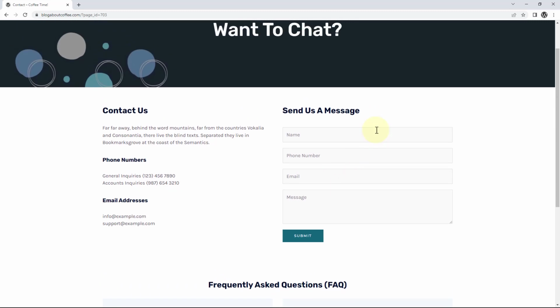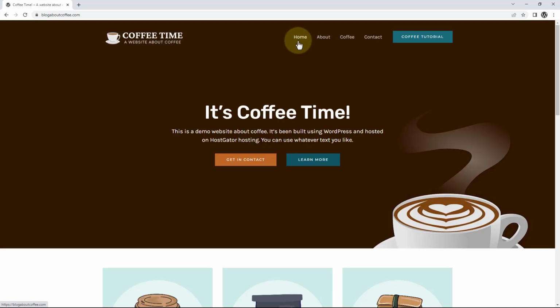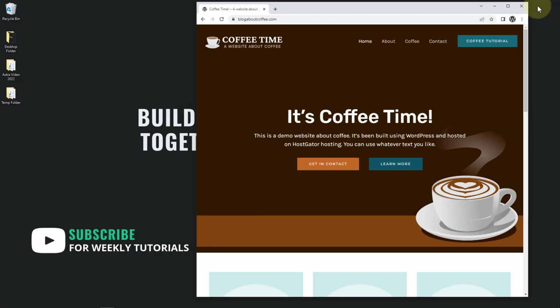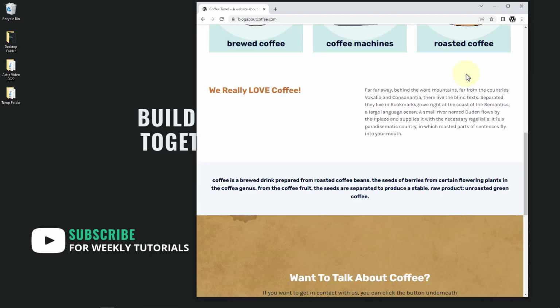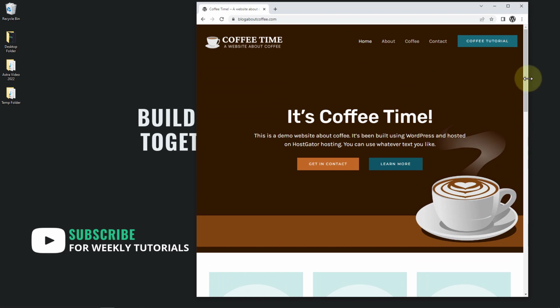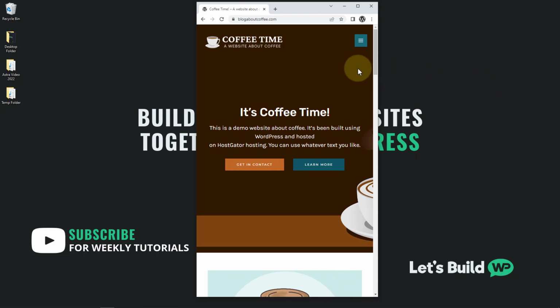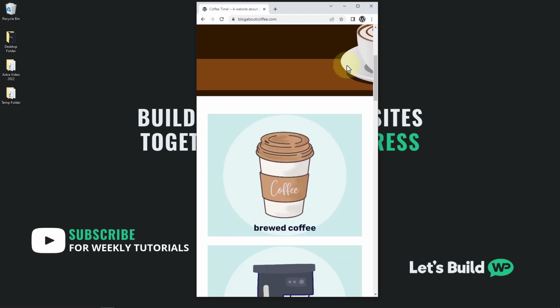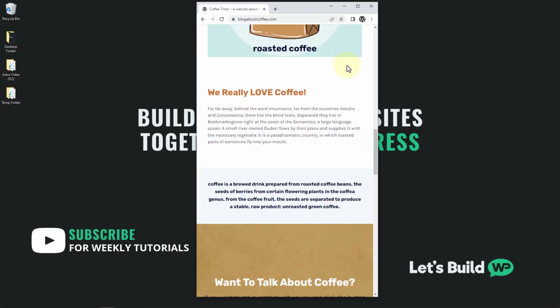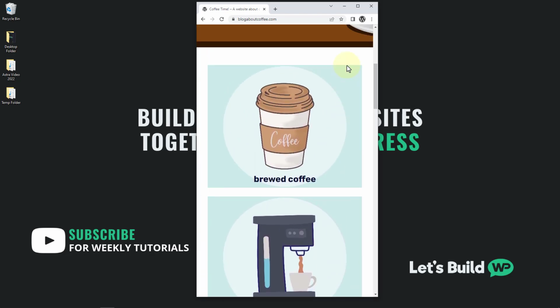This website's also going to be 100% mobile friendly, which means it's going to look amazing on any device. So if I just make this window a little smaller, we can see what our website will look like on a tablet. Then if we make it a little smaller again, this is what our website's going to look like when being viewed on a mobile phone. So no matter what device it's being viewed on, it's always going to look great.